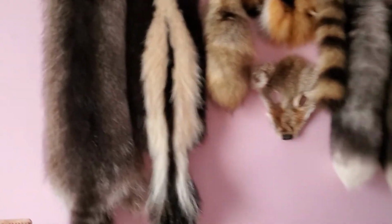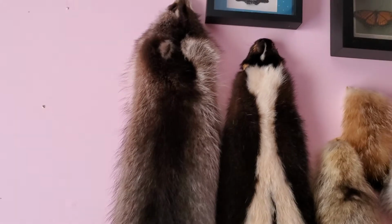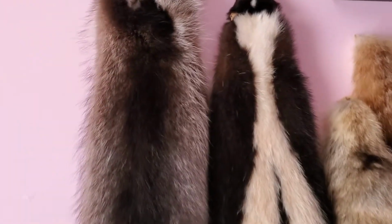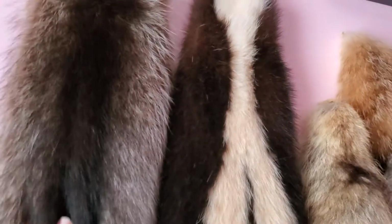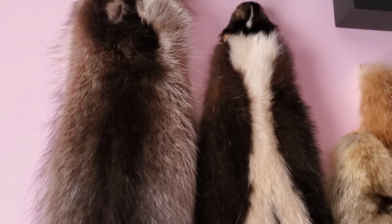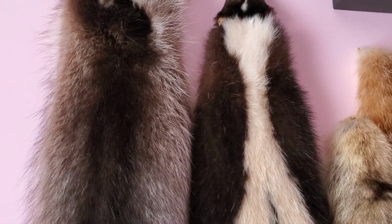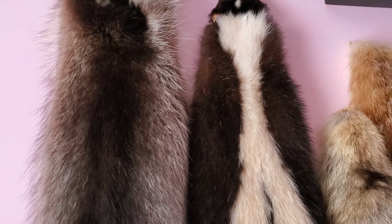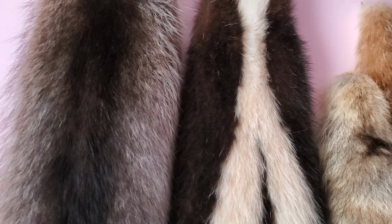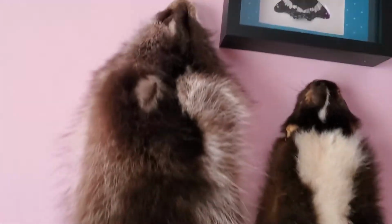So starting on my wall over here, I have some bigger pelts, and these first two, I have a full pelted raccoon and a skunk, and these are both from Cabela's, I believe. I always like going to the Cabela's stores and seeing the really big taxidermy mountain that they have, and they do have some small taxidermy pieces there, mainly pelts, raccoons, skunks, and beavers for the most part, and they have some full-bodied mounts of pheasants as well. So these two I think are from Cabela's.